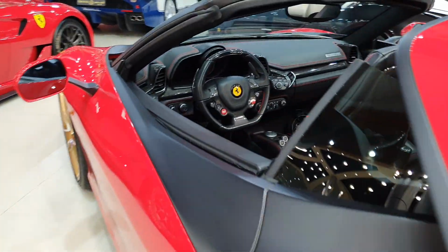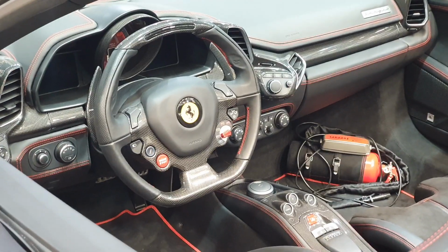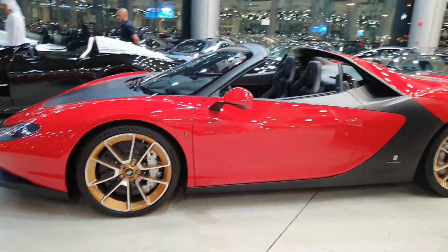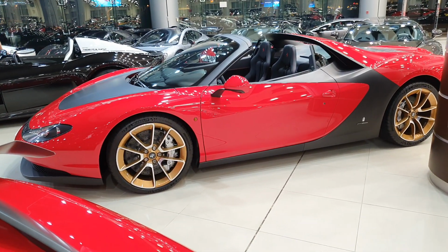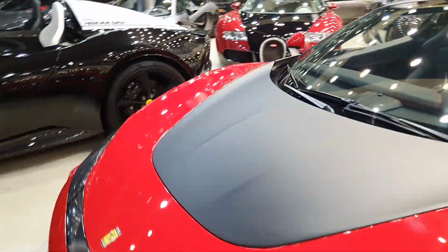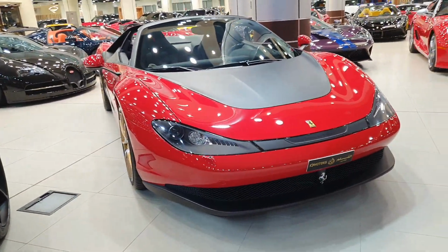Now, as far as performance goes, this car has the same engine as the 458 Speciale. So it is a 4.5 liter V8, which makes around 600 horsepower. Performance figures, we're not really sure. I don't think anyone has ever tested this because it's so rare and so expensive. But the 458 Speciale could do 0 to 60 in around 3-ish seconds, and the top speed was around 202-ish miles per hour. So can this car do the same?